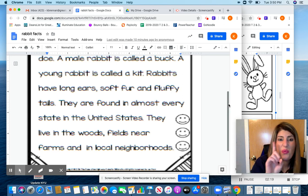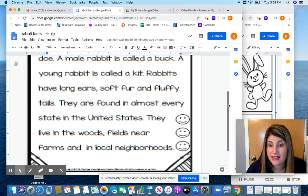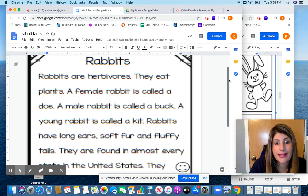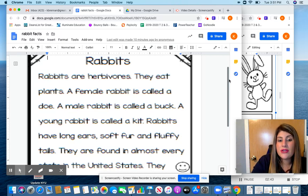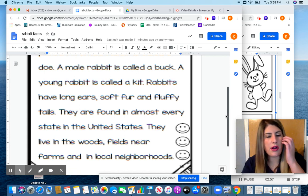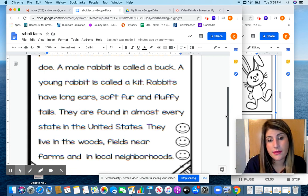So what I'm going to do is I'm going to read it one more time. And this time I want you to think of one fact that you really, really liked. Rabbits are herbivores. They eat plants. A female rabbit is called a doe. A male rabbit is called a buck. A young rabbit is called a kit. Rabbits have long ears, soft fur, and fluffy tails. They are found in almost every state in the United States. They live in the woods, fields, near farms, and in our local neighborhoods.